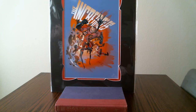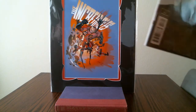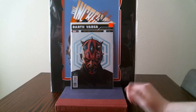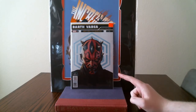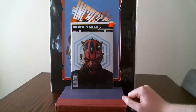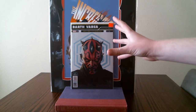So let's get into the comic book haul. I'll start with this one. I didn't get this at Denver Comic-Con. I just got this, I think, 2 weeks ago. Darth Maul is my favorite Star Wars character. You guys know me and my Star Wars books, so I saw this. This is part of the Galactic Icons set.